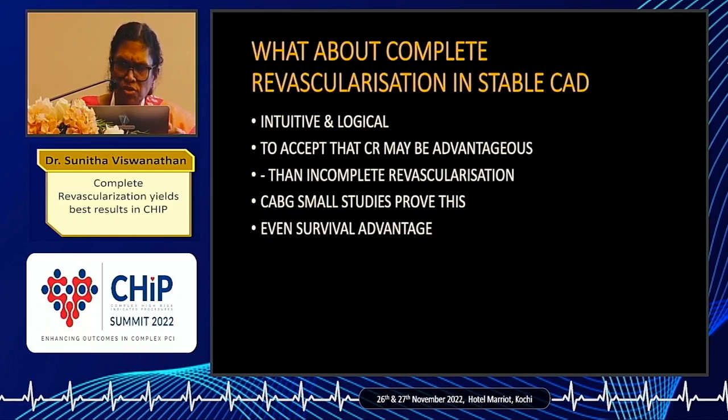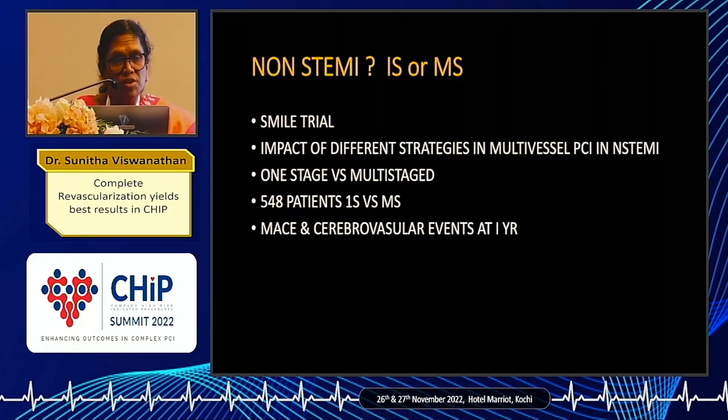It is intuitive and logical to accept that complete revascularization will be more advantageous than incomplete revascularization. CABG small trials have shown that in chronic CAD there is even a survival advantage. In non-STEMI, for a single-stage, multi-stage, or culprit-only PCI, I could fish out this trial, and they looked at the impact of different strategies in this cohort, one stage versus multi-staged, 548 patients.